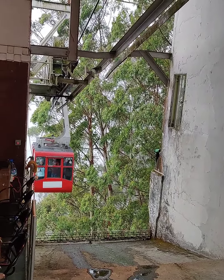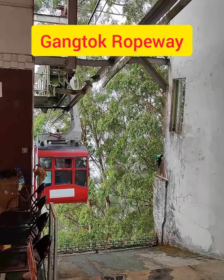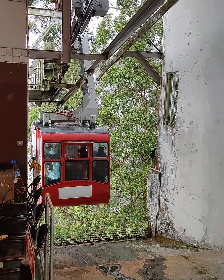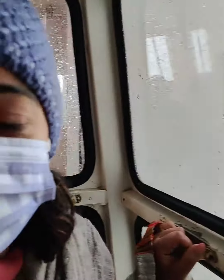Our last point in the sightseeing was the Gangtok Ropeway. This cable car gives you an aerial view of Gangtok city, but we were so lucky that day because it was cloudy and it just felt like moving through the clouds.